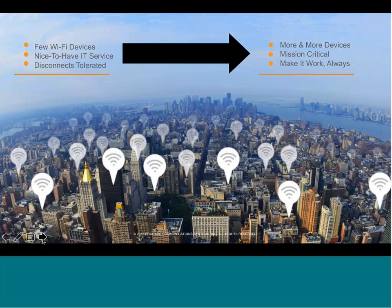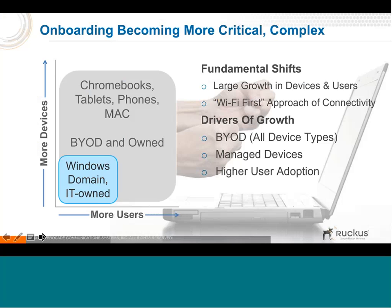Coupled with Wi-Fi becoming the predominant way to connect, and becoming challenging to offer high quality of service, there has been a lot of strain on the enterprise networks. The other big issue is the fundamental shifts in user behavior. There is large growth in devices and users, but there are also multiple operating systems, and gone are the days when the network was all Windows domain-owned devices. Today we have MacBooks, Windows devices, and non-traditional devices like Chromecast and so on. Add BYOD to that, and now we have a plethora of operating systems on our networks. Because there is high user adoption for several of these operating systems, giving a common platform to secure all of them has been a challenge so far.